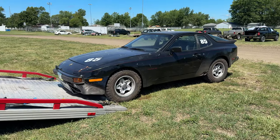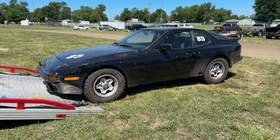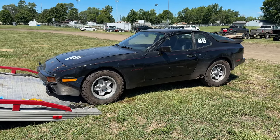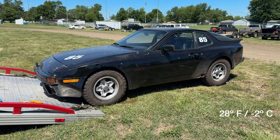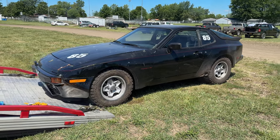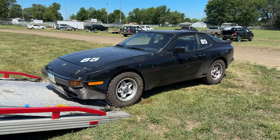I have the 944 warming up and I am ready to go out. Speaking of warming up, that's the one thing I am most concerned about today. I think I have the fuel and the shifter problems fixed, but it was 28 degrees Fahrenheit last time I was at a RallyCross and this car was still getting a little hot. Today it is 69 degrees Fahrenheit, so heat might be a problem.